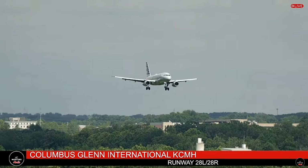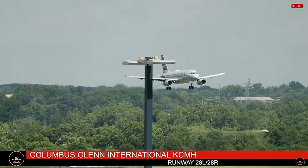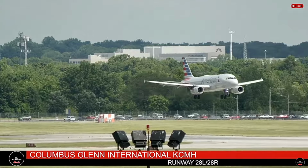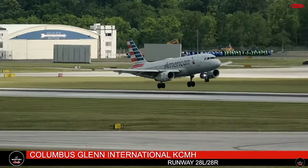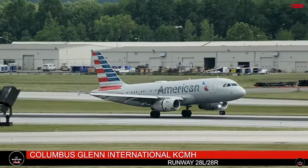Thank you all so much for being here. It is a hot, muggy Friday down here in Columbus, Ohio, but it's the coolest day for the next week. It's supposed to get significantly hotter as we go, looking at mid to upper 90s next week. So I fully expect to cook tomorrow and next weekend at the Columbus and Dayton air shows.